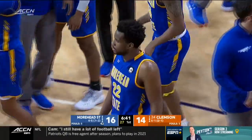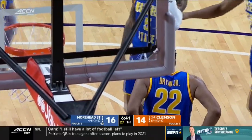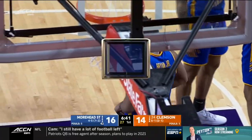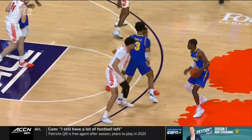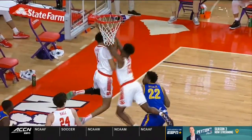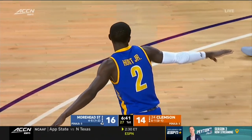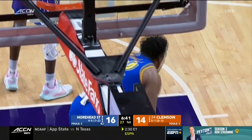Clemson has missed it, with Paul Biancardi and Ish Shroff. L.J. Bryan, the last 2 baskets for Morehead State. And he's given the Eagles the lead. KJ Hunt off the dribble, attacks the big, draws all kinds of help defenders. And L.J. Bryan just waiting there to finish the play.